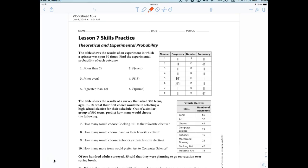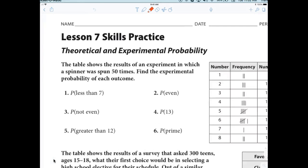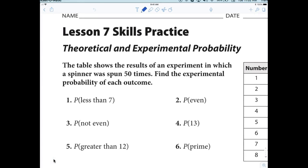Now, here's what I want. I want someone to tell me what they think theoretical probability is. What do you think? Theoretical, that's theory. That's exactly right. Probability is the chance of something. So I would say estimating the chance of something. Exactly. You said it perfectly.